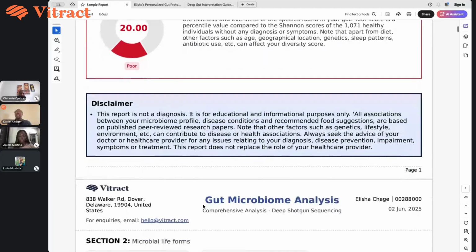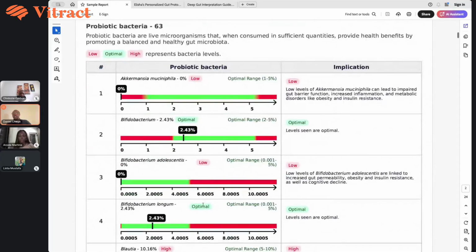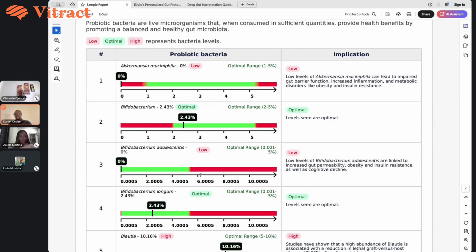Okay, let us start with probiotics. These are commensal bacteria, the good bacteria, as we call them. You want to have enough of them for sure, because they end up having an end product, and we'll talk about the end products because they're at the bottom of this report.